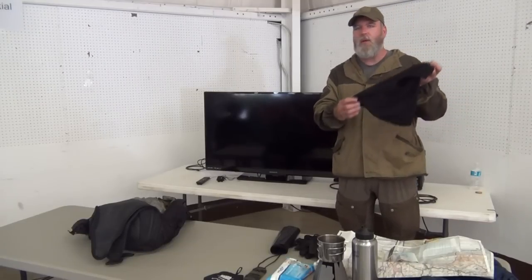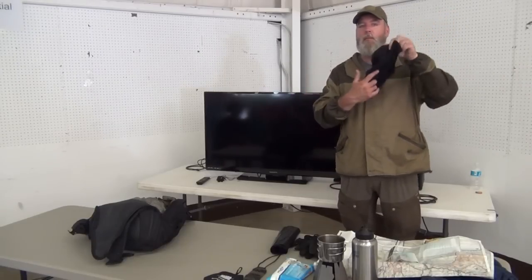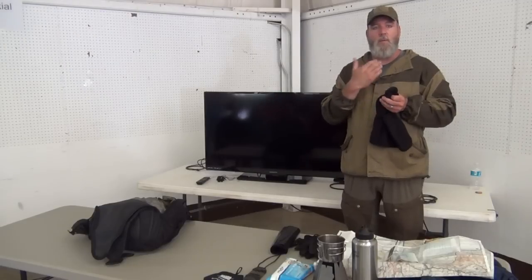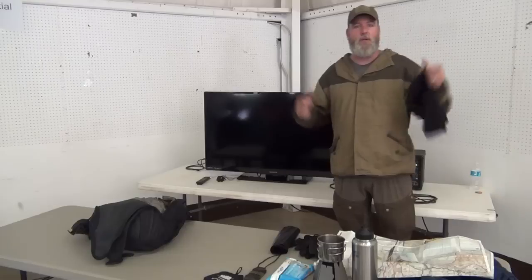So this is just a balaclava. You can get these at like Walmart, polypropylene balaclava. The other reason, I want to be able to breathe through fabric. If it gets cold, you can actually get some freezing happening inside of your nose and inside of your mouth and throat. So you have to warm that air before you breathe it. So wearing a face mask is superior to wearing a little snood, you know.